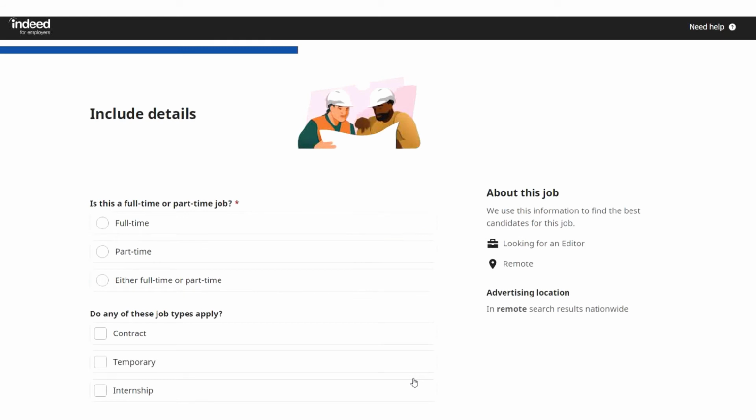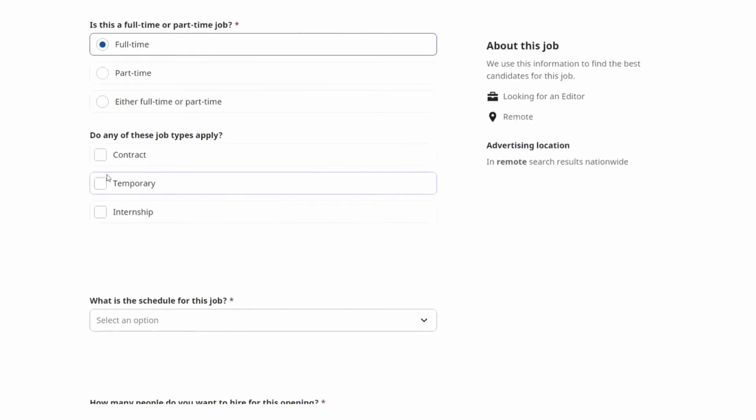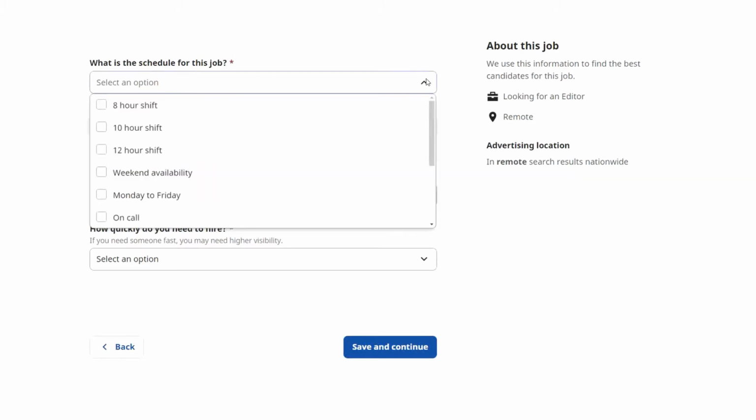Is this a full-time or part-time job? Let's just say a full-time job. Do any of these job types apply? Let's just say temporarily. What is the schedule for this job? 8-hour shift and from Monday to Friday.